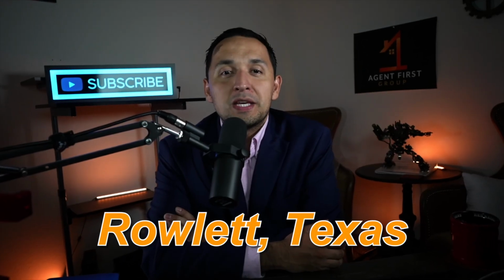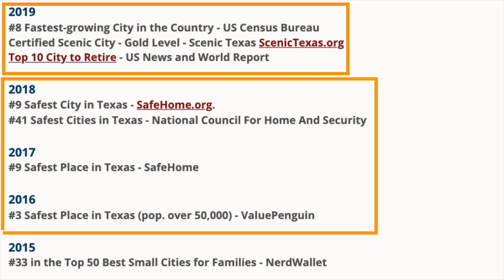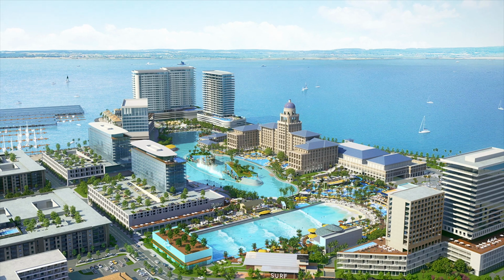Rowlett, Texas has become one of the fastest growing cities in the country, and on top of that, it's actually been recognized as one of the safest ones as well. And while that's impressive in its own right, you're going to soon start hearing about Rowlett, Texas becoming one of the go-to destinations in North Texas. So make sure to stay to the end because soon you're going to see why.